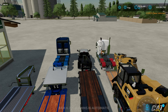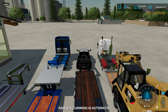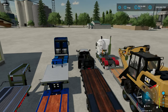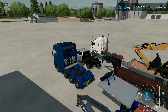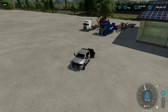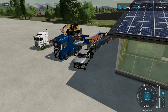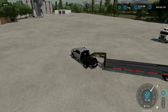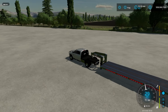So let's go hop in our work truck. Sounds good, as always. Let's see here. Let's disconnect this one. And we'll go hook up to our other wonderful transport trailer. It's kind of our all-around trailer. Good, good, good. All right, let me head over to Clever Motors and we'll pick out a skid steer from there.